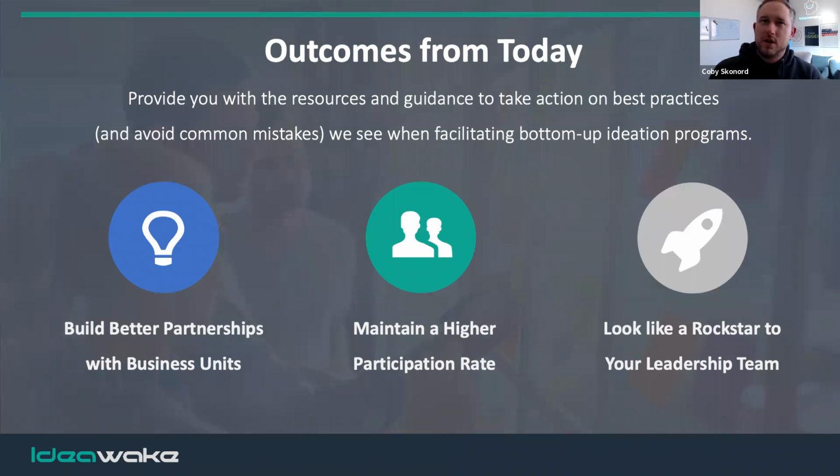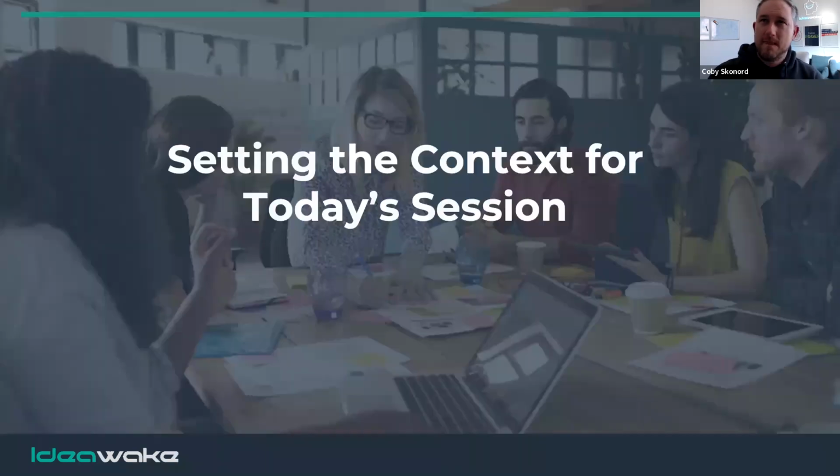Outcomes from today: really what we want to do is give you the tools and resources that you'll need to be able to actually take action from this presentation, and then really get those best practices out, and just as importantly, avoid common mistakes when facilitating these bottom-up innovation programs.